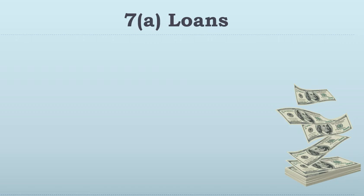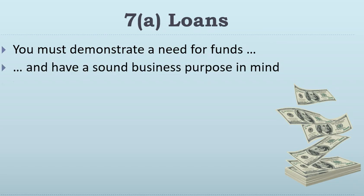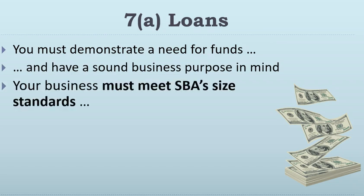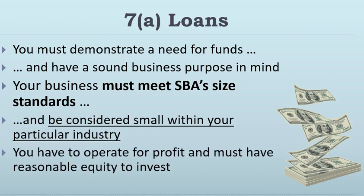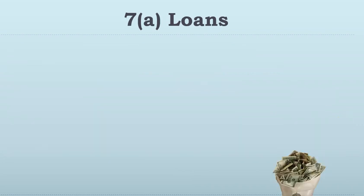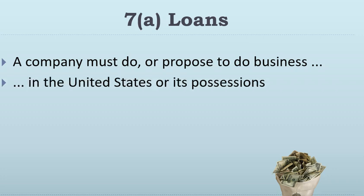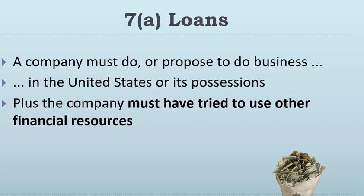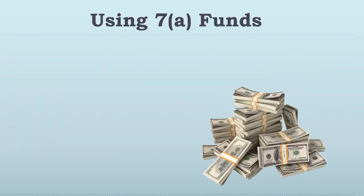For 7A loans, you must demonstrate a need for funds and have a sound business purpose in mind. Your business must meet SBA's size standards and be considered small within your particular industry. You have to operate for profit and must have reasonable equity to invest. A company must do or propose to do business in the United States or its possessions. Plus, the company must have tried to use other financial resources. These include personal assets, also known as bootstrapping, before applying.